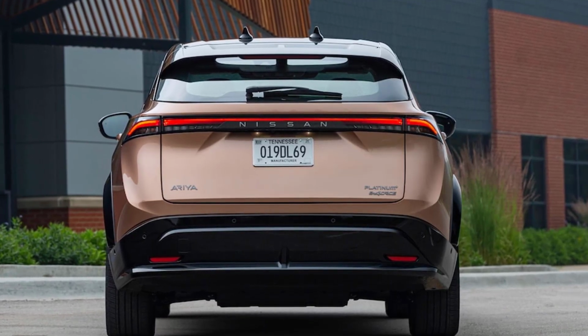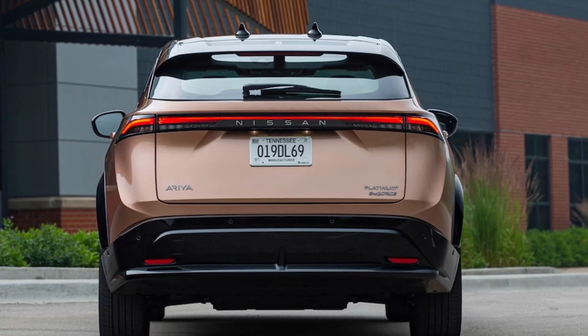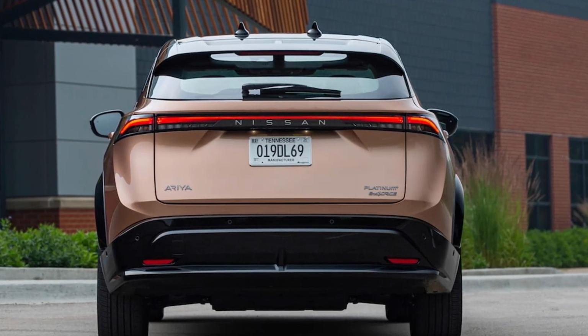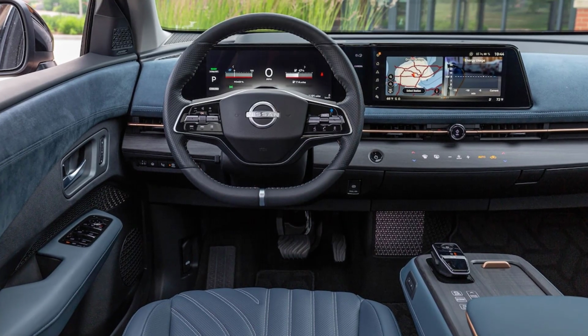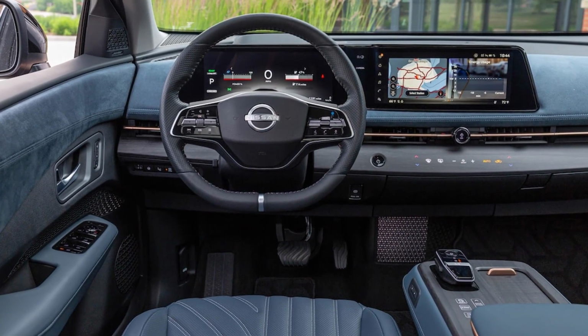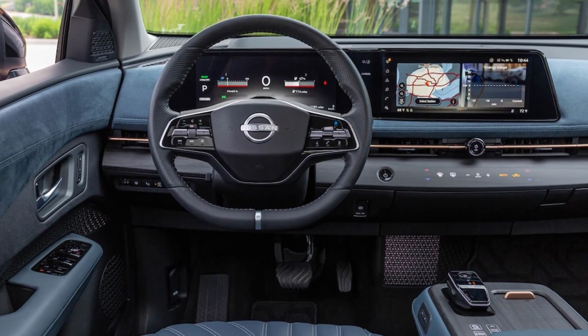Because of that, the Ariya can claim longer legs than the Hyundai Ioniq 5 AWD, the Ford Mustang Mach-E GT, and the rear-wheel drive Volkswagen ID.4 Pro, despite the fact that the latter two score bigger EPA numbers than the Nissan. Unfortunately, Nissan taints that victory by giving drivers wildly optimistic real-time guesstimates.